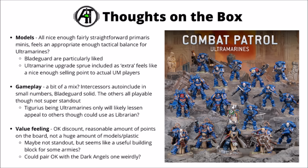It is quite nice just to have a few basic stable style units. I feel like Aggressors, Intercessors and Blade Guard have at least fairly reliably been interesting enough units to field in game, given they're the base troops plus some of the more central elite infantry damage dealers. Weirdly enough, it feels like this one might actually pair kind of alright with the Dark Angels Combat Patrol potentially.